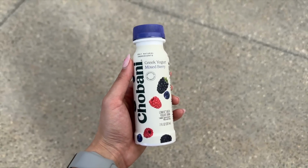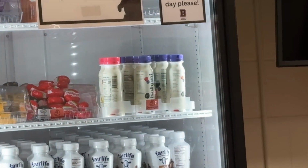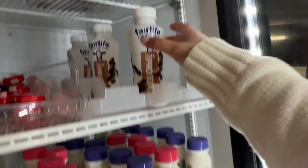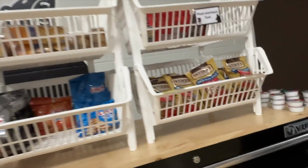So the next thing that I had was a Chobani Greek yogurt drink. This was in their mixed berry flavor. They just got a brand new fueling station at Brown for varsity athletes. I absolutely love it because they have the best fueling snacks there and I always pop by. You're allowed to get 3 a day, so I definitely capitalize on that.